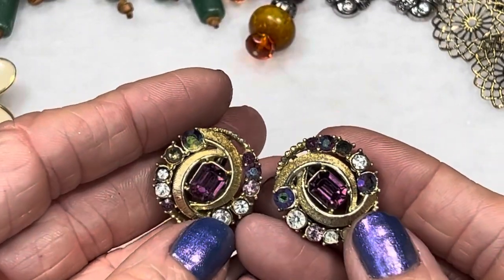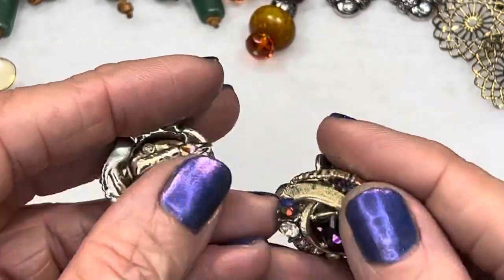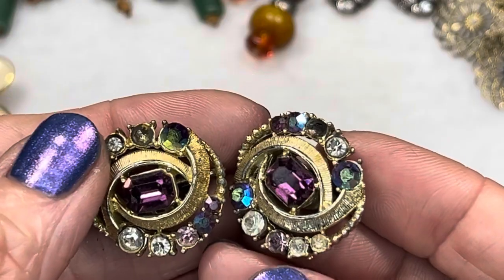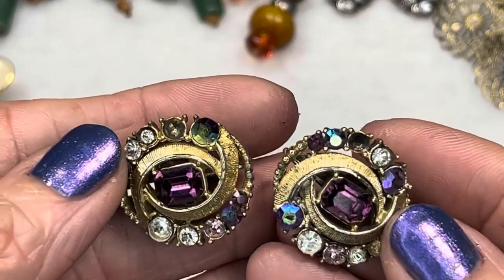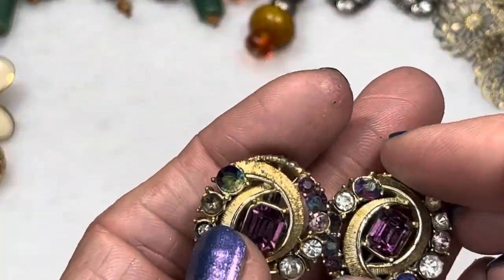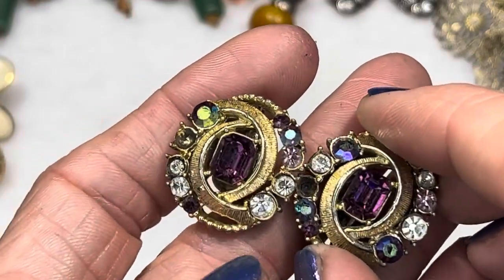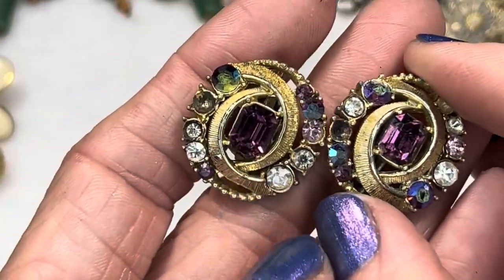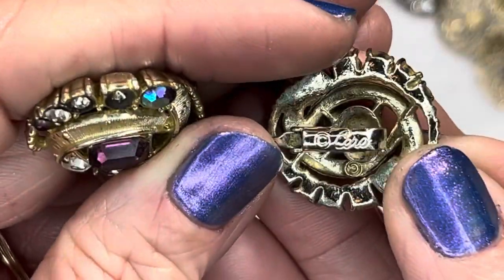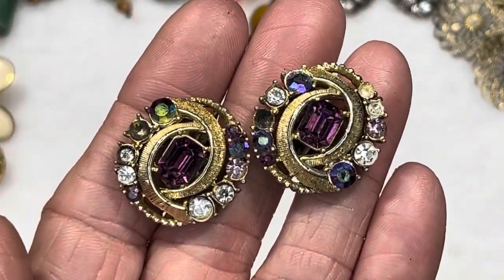All right, I think that these clip back earrings here are definitely missing a few rhinestones. We got one missing there and one missing up here. But if it's just those two, I could probably clean those up. You've got a faux kind of purple emerald cut stone there in the center with a little bit of texture going on. And some of these rhinestones have an Aurora Borealis coating, some of the others don't. And there is a maker's mark here on the back that says Coro. Okay, they need a little bit of TLC, but they're decent.